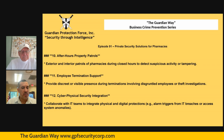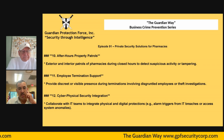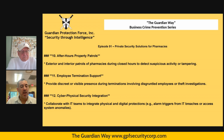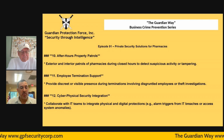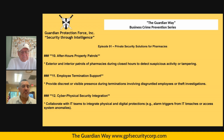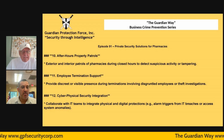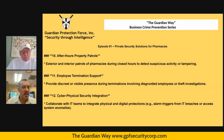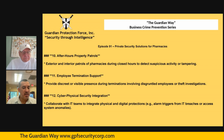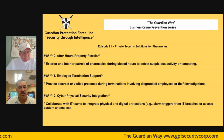After hours property patrols, exterior and interior patrols of pharmacies during closed hours, to detect suspicious activity or tampering. A lot of times people will scout out facilities before they actually do a crime. So this is a time in which you can deter the actual theft or burglary from happening in the first place. Employee termination support. Provide discreet or visible presence during terminations involving disgruntled employees or theft investigations. Cyber and physical security integration. Collaborate with IT teams to integrate physical and digital protections.